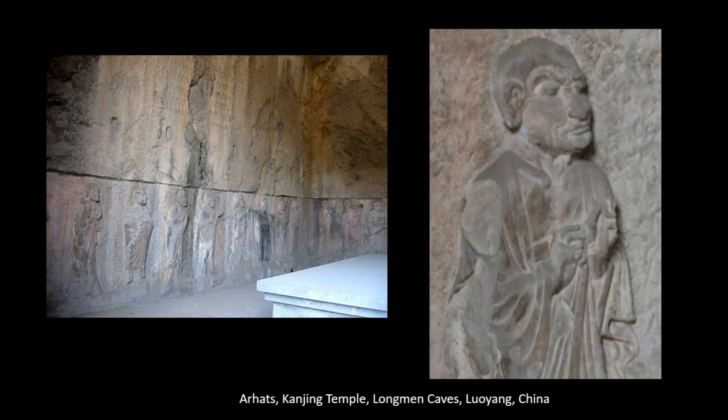Foreign rule of the Northern Wei, yearning for assimilation and control, made use of Buddhist images for authority and power. The Tang dynasty leaders thrived during China's golden age, asserting their sovereignty with the assistance of Buddhist iconography.